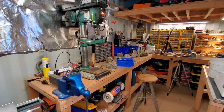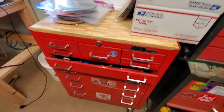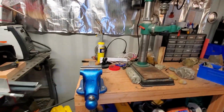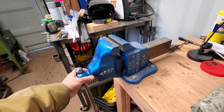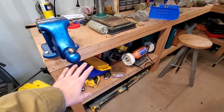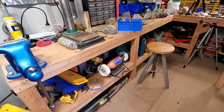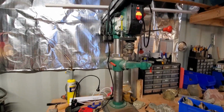So I think we're going to go around the workbench some, and I'll show you that. I have this tool chest here, filled with stuff, a little wood top on it. You can see the window right there. Got the Grizzly drill press. One of the most important things out in the shop is a sturdy vise, a good old one. I repainted this guy after doing a restoration on it. Down low, I don't think we're going to really get into that a whole lot. It's just your general carpentry, professional homeowner tools. Got the Grizzly drill press, comes in handy for all kinds of stuff.